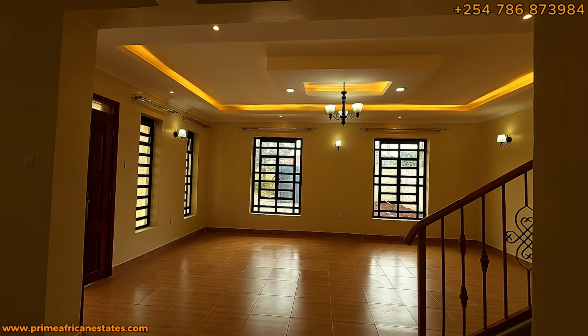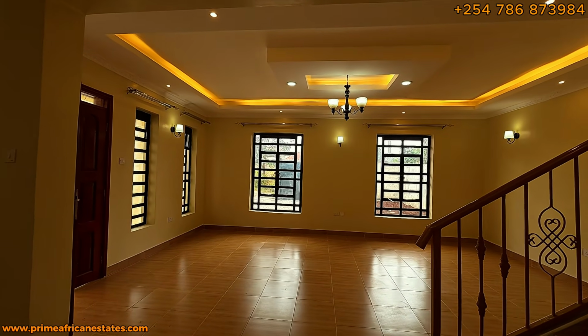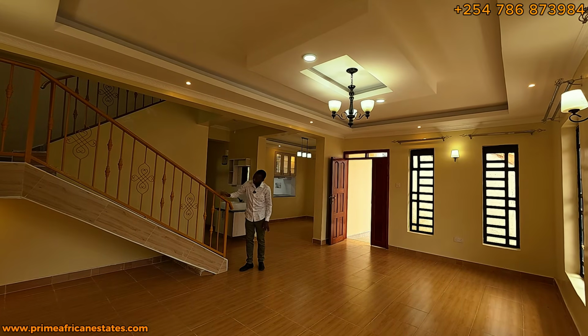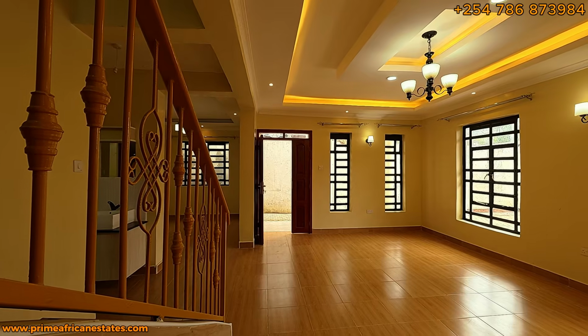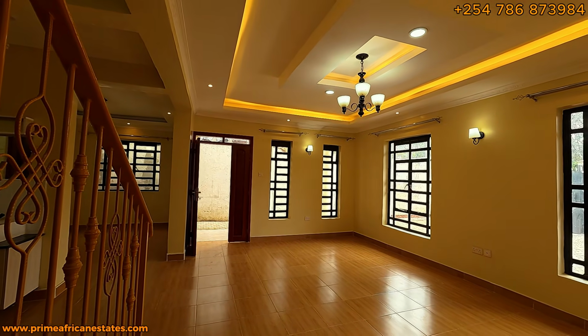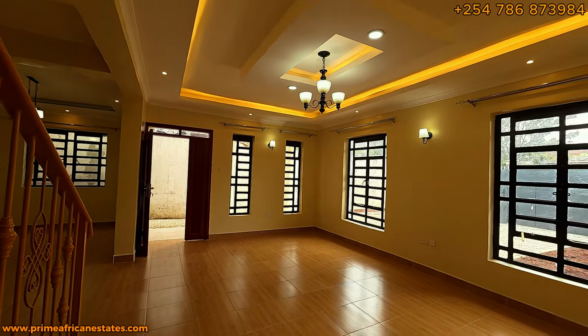I like the lightings they have used and the gypsum. It's just well done. So you also have this color. I like how they have done it, to give the staircase just a good appeal. So after the living area, we're going to move to the dining area.